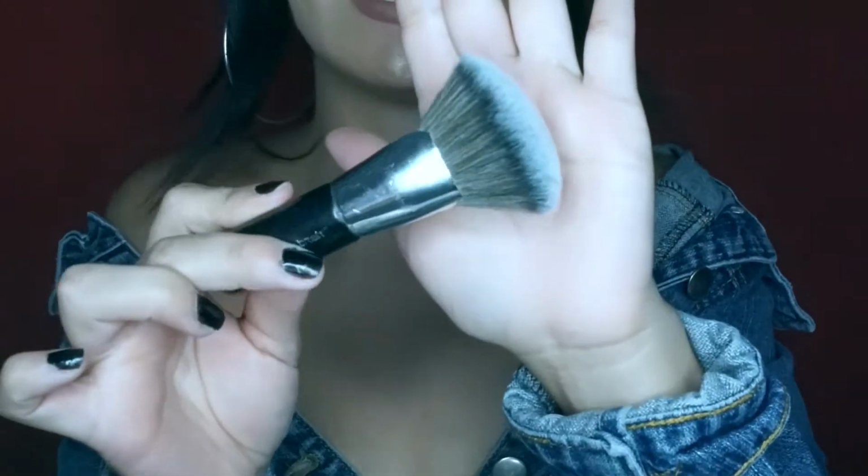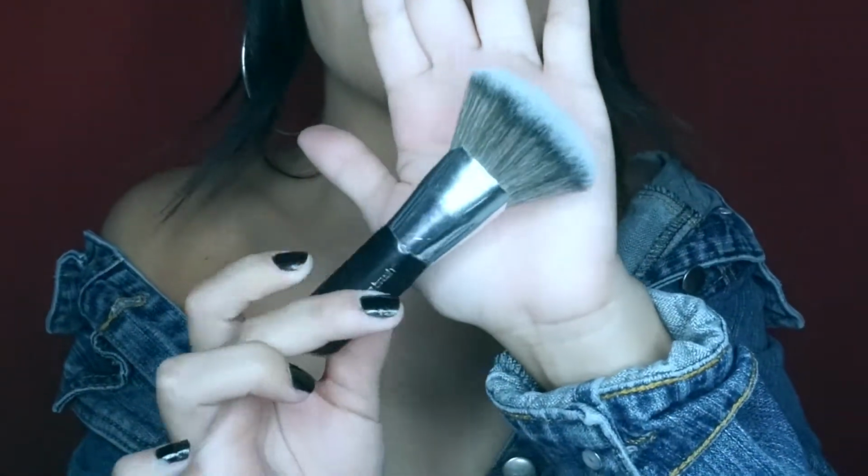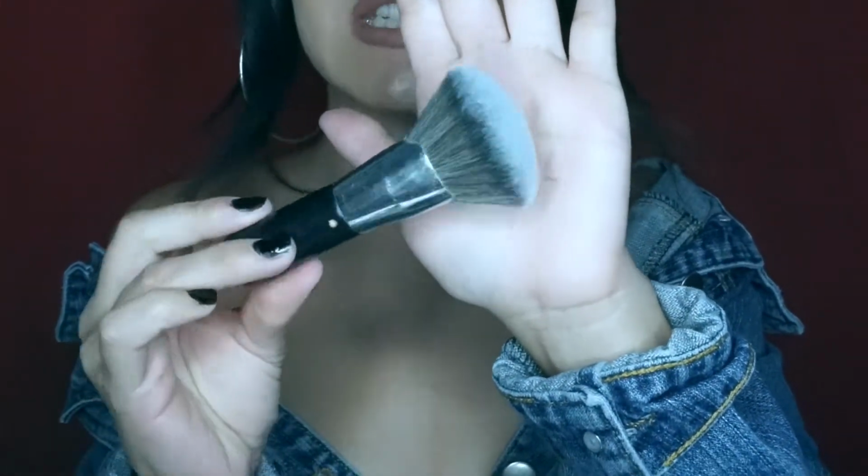So the first brush that I want to talk about is this e.l.f. blending brush, and it looks like this. I really like this to bronze up my skin or contour, just because it has that little angle, and the bristles are very soft on this one, and it's a synthetic material. I really like that about this one, and I believe this one retails for about $6. So I think it's a good price to bronze up.